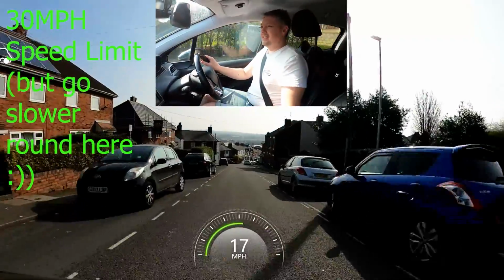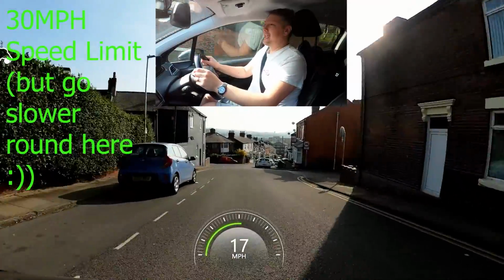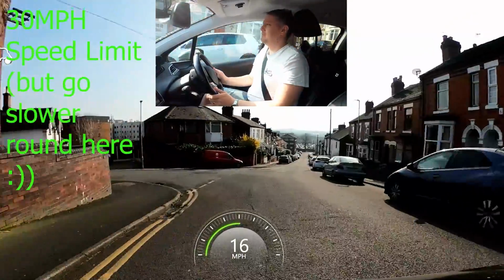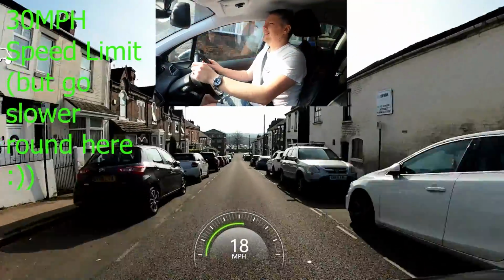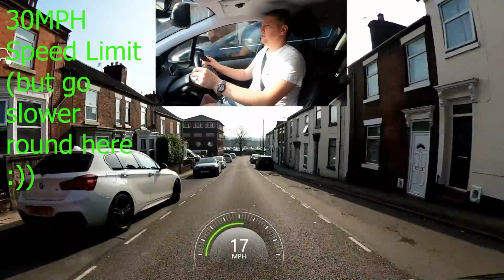But basically, the important thing is to stay in second gear. It keeps the engine speed and keeps the engine braking at the same time as just holding the brake gently. I'm holding it a steady 18, 17 miles an hour. Parked cars on both sides. Straight down the centre of the road as there's nothing coming at all, and you just want to keep that even distance on both sides.